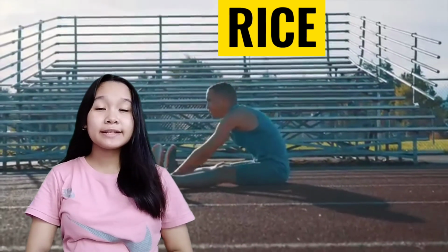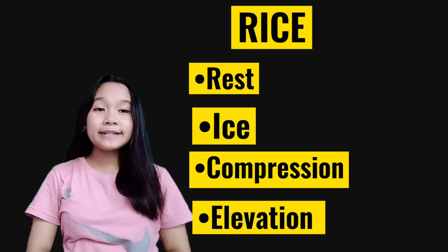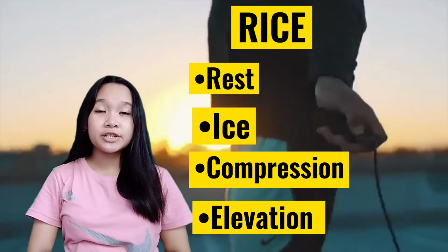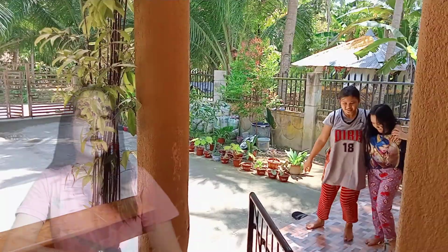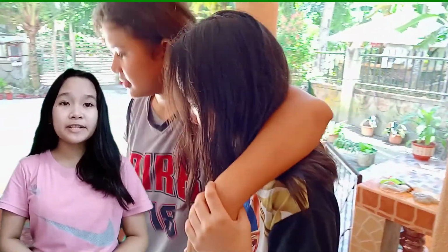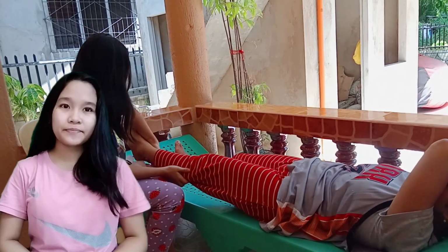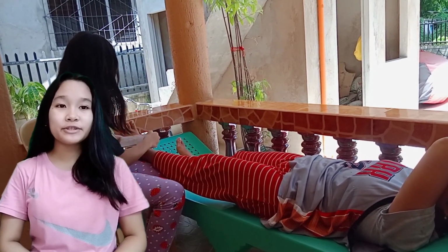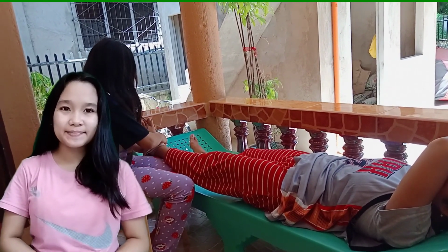The acronym RICE stands for Rest, Ice, Compression, and Elevation. These techniques are commonly prescribed by physicians to minimize swelling and discomfort in the days after an injury. The first step to aid healing for sprain injuries is rest. Rest the injured or sprained area. The benefits of resting the sprained area and using a brace to help protect the affected area are also crucial for recovery. Returning to athletics or other practices too fast after an accident increases the probability of re-injury.